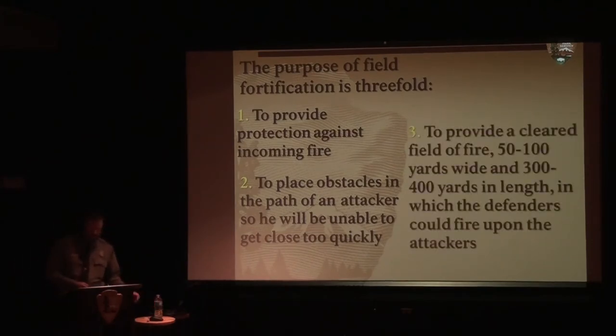And three is to provide a clear field of fire some 50 to 100 yards wide and at least 300 to 400 yards in length in which the defenders could fire upon the attackers. The last thing that you want is for somebody that is attacking your position to have a place of refuge themselves. So if they can hide behind trees, then they are certainly going to do that.